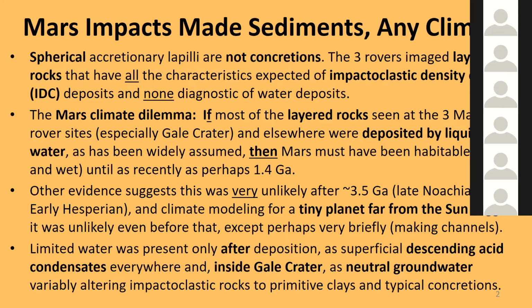So that got us into that. And over the last 15 years, three rovers have imaged lots of layered rocks, and none of them really look like they're water laid. They all look like they could have been laid down by turbulent clouds with lots of shear. If Mars was warm and wet, to lay down all these rocks, the ones in Gale Crater particularly, imply warm and wet until about 1.4 billion years ago, according to crater counts. And that, of course, is long, long after the events we just heard about, 2 billion years or so afterwards.